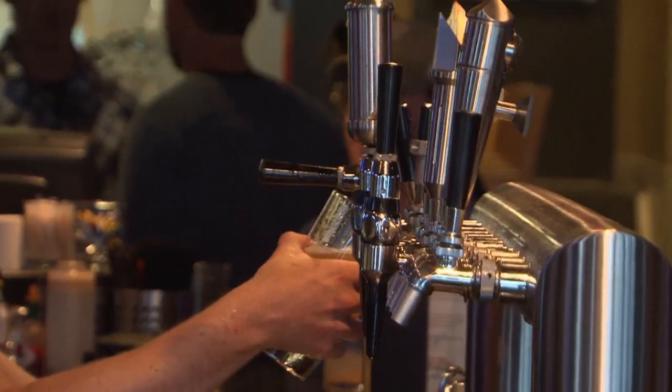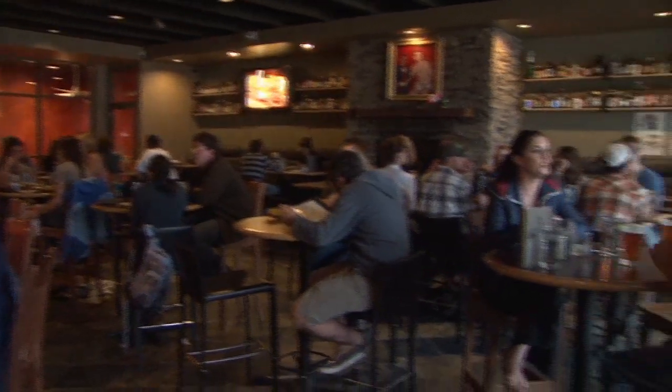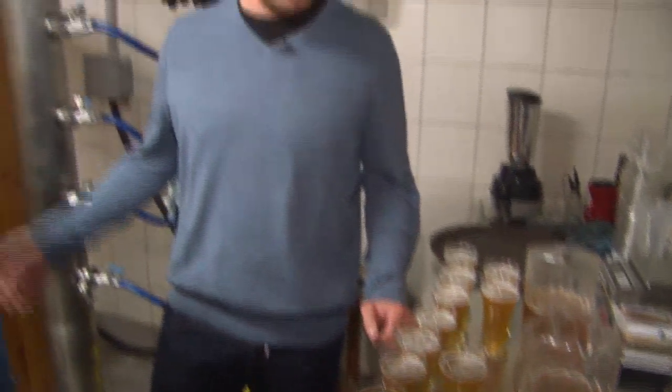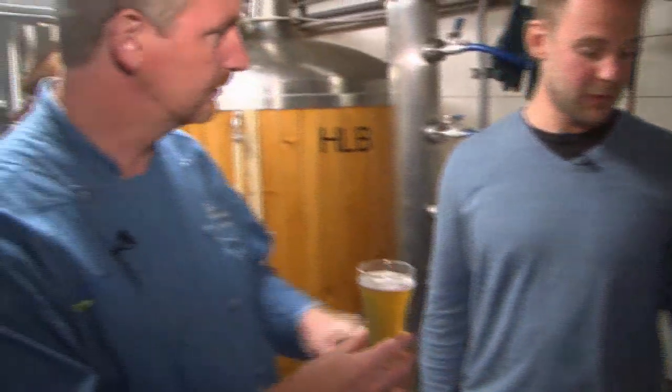Jasper also has the only brew pub that operates within a national park, and Socrates Koragonis is taking me into the brewery. So, what do we got here? Well, we got 3 of our beers that we make right here in the brewery. We'll start off with our seasonal. It's the lightest. This is a German-style Hefeweizen. This is the wheat beer. It's a wheat beer.